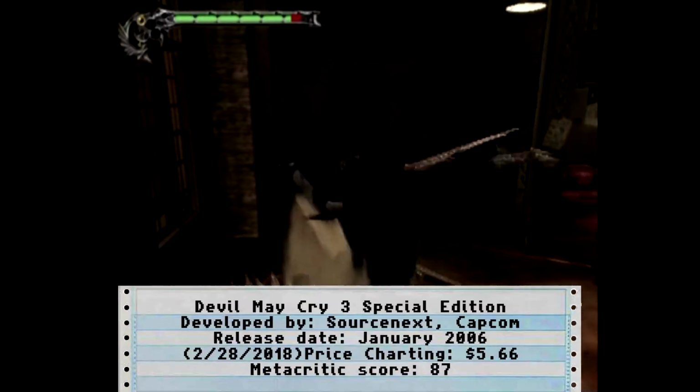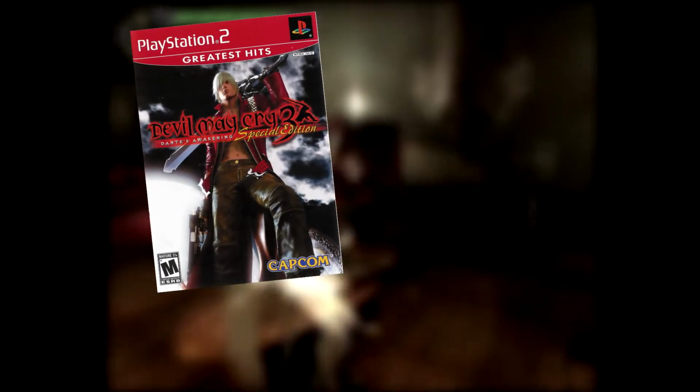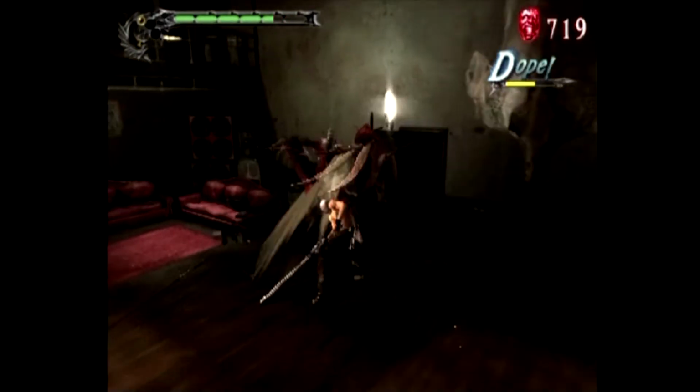Devil May Cry 3 Special Edition. Not sure what makes this a special edition instead of just a normal greatest hits edition, but I'm glad to have it in my collection. I only played through the very first part of this game, but it was amazing. Rock and roll battle mode. The awesomeness is cranked up to 11 in this one.